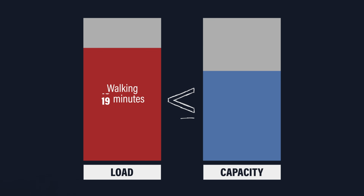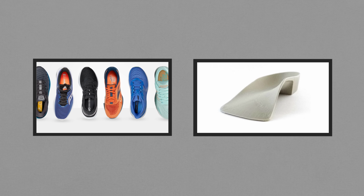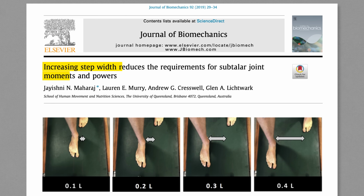One way to reduce the load on the tibialis posterior to minimize symptoms would be to keep your walks to less than 20 minutes initially. Simple enough. But there are other ways to do this as well. For example, research by Maharaj et al.